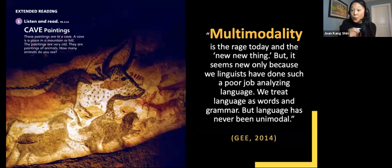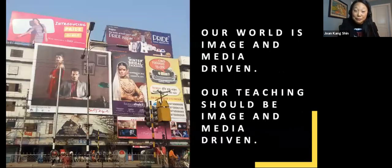In fact, we as humans are extremely visual. Even from prehistoric times, our ancestors were using images to depict our world and communicate to others well before the use of words and text. And here you can see a photo of the prehistoric paintings in Lascaux Cave in France from over 17,000 years ago. So the use of visuals, other modes to communicate with one another has been a natural part of what it means to be human. So think about it. We've always used more than just text to communicate with each other.